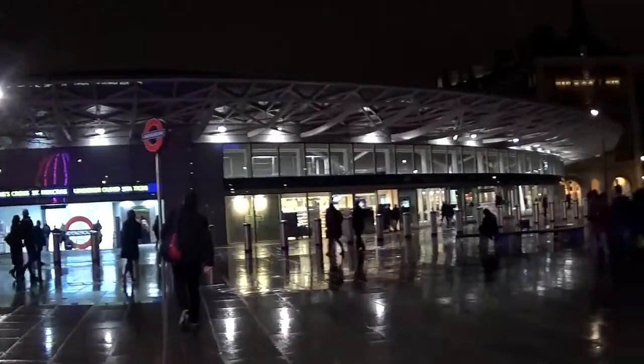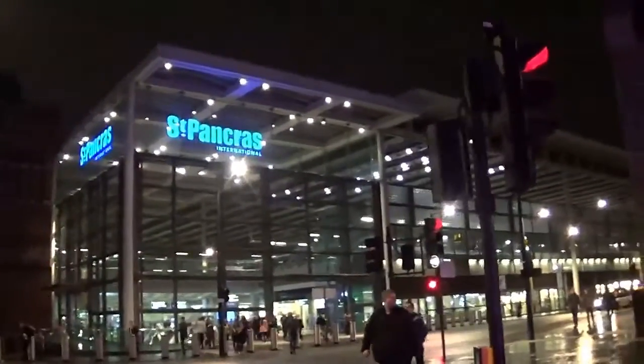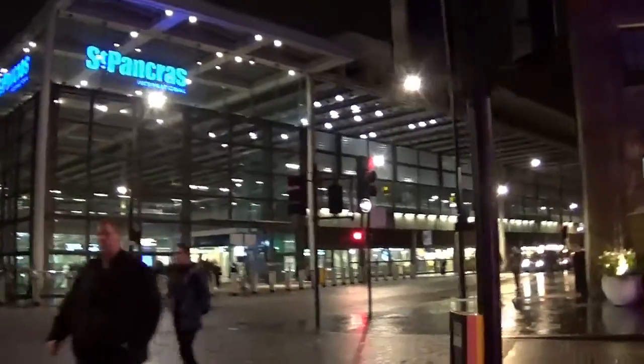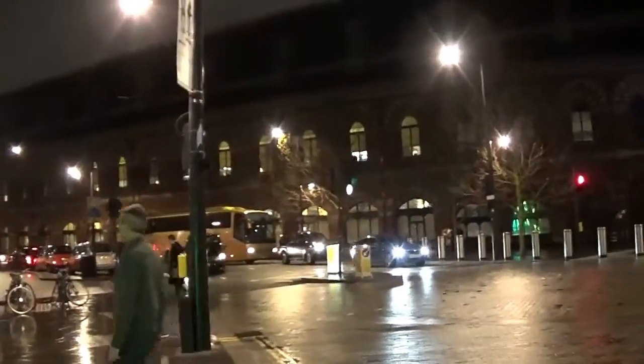Right, so obviously right in front of us, because I've just come out of King's Cross, so there's King's Cross right there, and then literally across the road is St Pancras. So you can see the new bit that they built, and like I say, that's because of the Eurostar thing. And you look at the contrast between the architecture of that, and then the architecture of the old Victorian building.